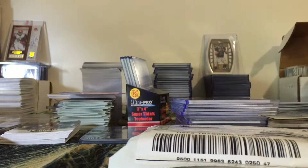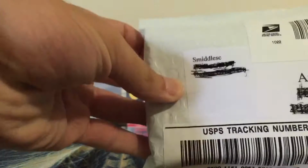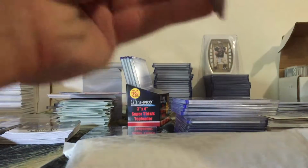What's going on, guys? We got a one package mail day today from smiddlesc doing the trade video. I don't know if you guys know about it, but he's doing a football trade video where you send him cards that he collects and then he sends you some cards that you asked for back. Go check out the video if you haven't seen it already. See what he's looking for.